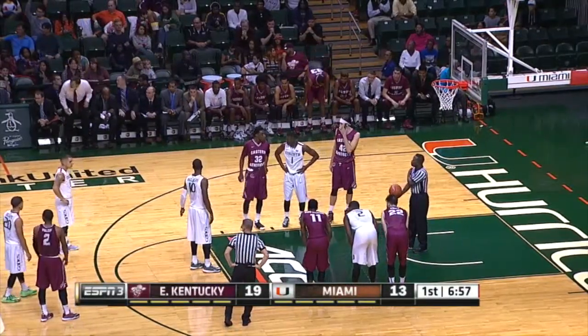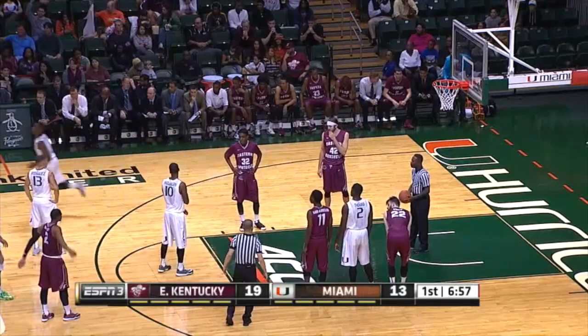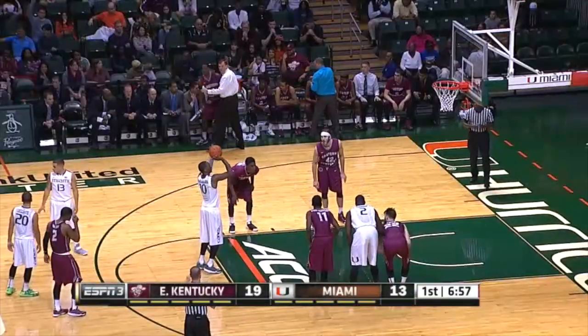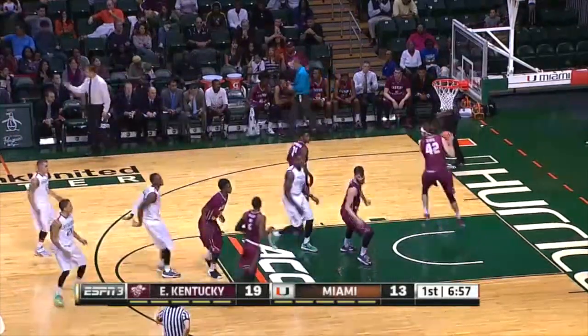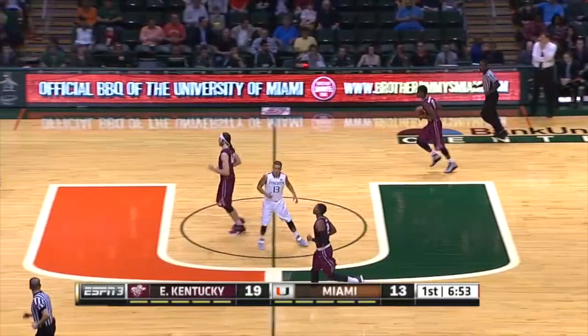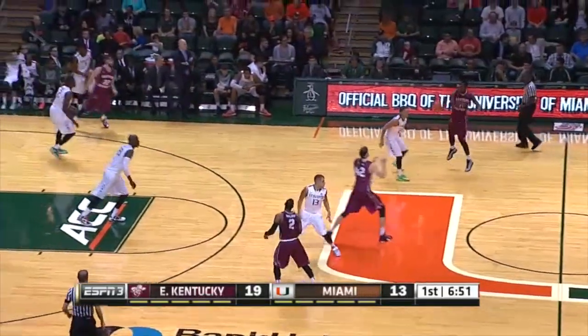Six-point lead for the Colonels, 6:57 to play here in the first half. Fresh legs, as we see, Tanya Jakiri is back on the floor. And a pair missed. Unusual, to say the least.